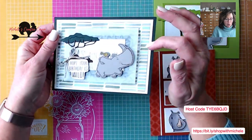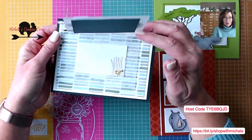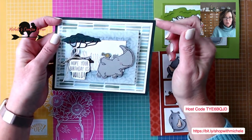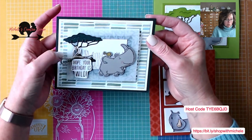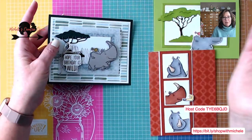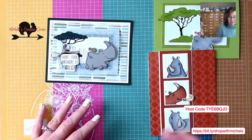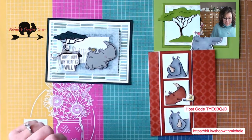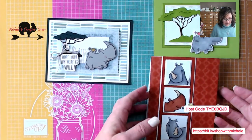It opens here. This is the only part that opens. This is where you would write your message. But you could put this on a full card and have it open in both places, right? There are even more ways that you could change that out. And even I can see that, so that's pretty amazing.